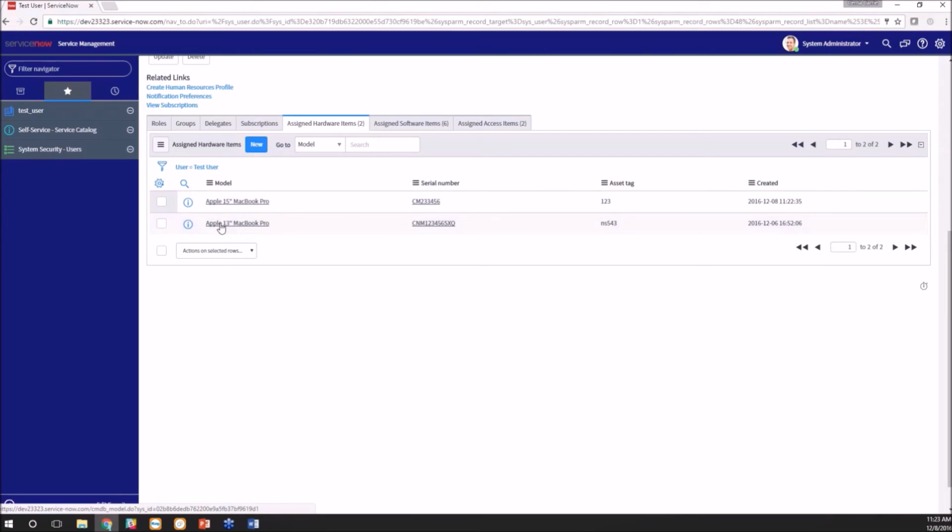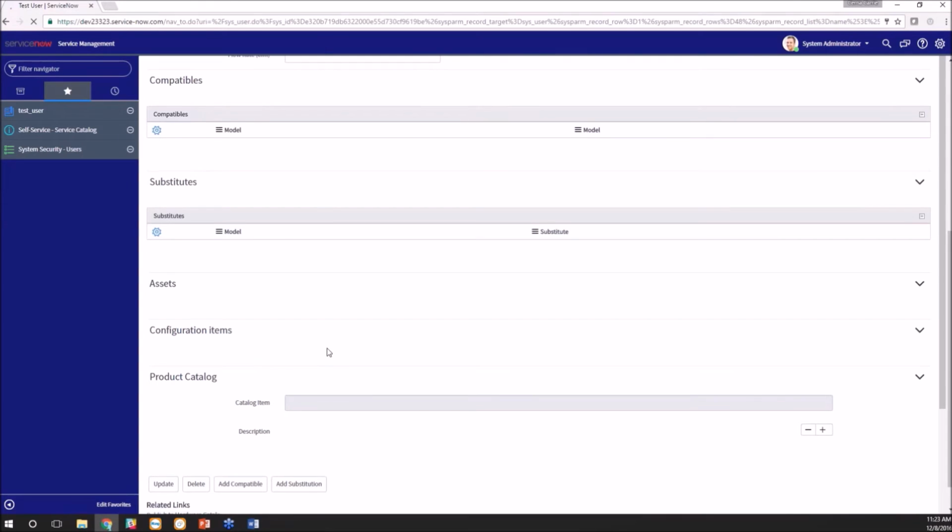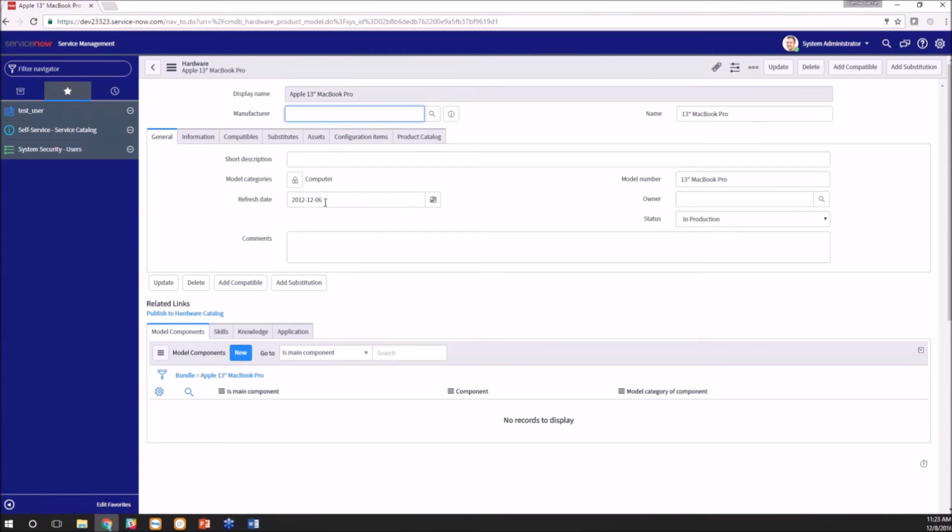Another thing you can do is assign particular refresh dates to certain types of laptops. So say you bought a bunch of these 13-inch MacBook Pros, and they're all going to be out of warranty in 3 years. If you go into the model itself, you can add a refresh date, so that will be the date that you can then set up a rule to check automatically if you wanted to, or you can come in and check manually and just see, okay, for the 13-inch MacBook Pro, well, this date's in the past. But if you had a date in the future, you could say, okay, well, this is going to be eligible for refresh in a couple of years, so you're going to have to hold on to that one for now.